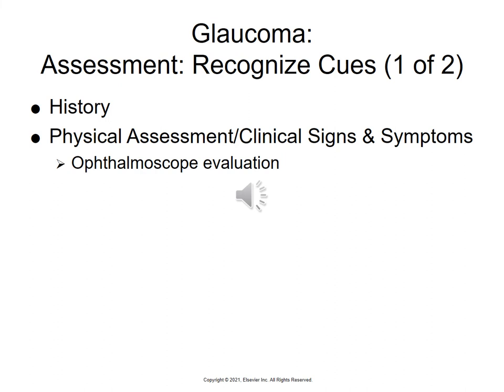With history and the physical assessment, you want to ask them what kind of vision changes they're having. If they're having a sudden vision loss or pain, redness, and corneal edema, so edema in the eye, that is indicative of closed angle glaucoma. With open angle glaucoma or primary glaucoma, they will often be asymptomatic. The first thing they will lose is their peripheral vision, so that's a clue into that. Ask them if they see a colored halo around lights. That is indicative of glaucoma.